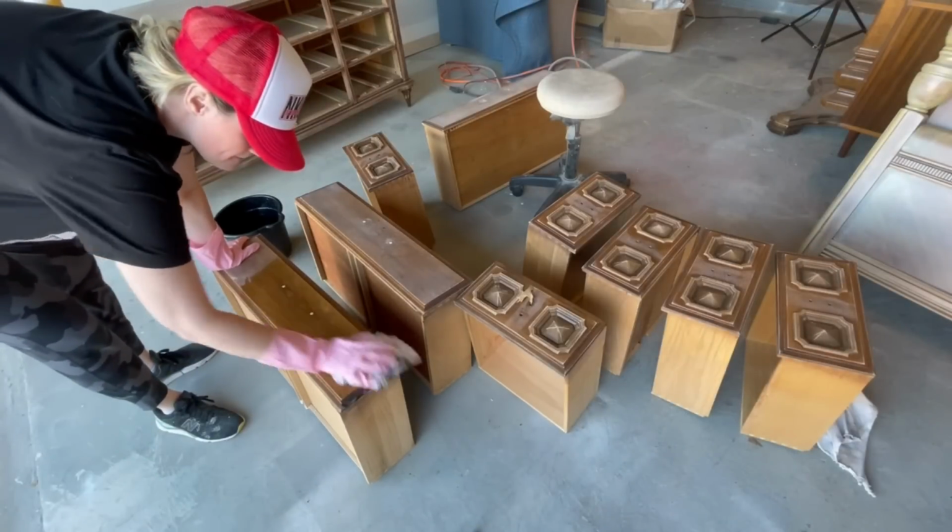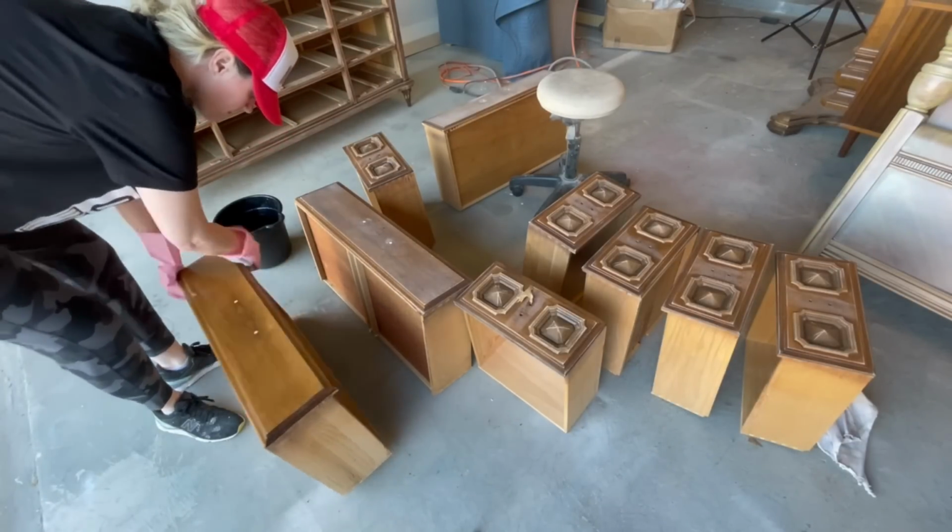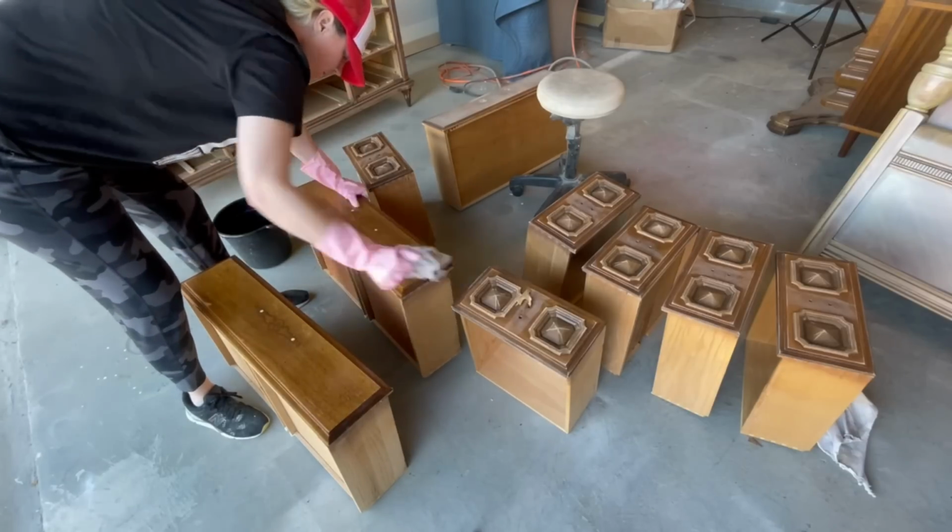Now that I'm done sanding everything, I'll wipe back all the dust with some warm water before I can start to paint.